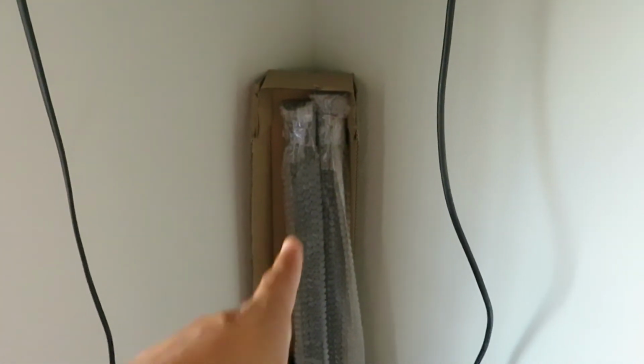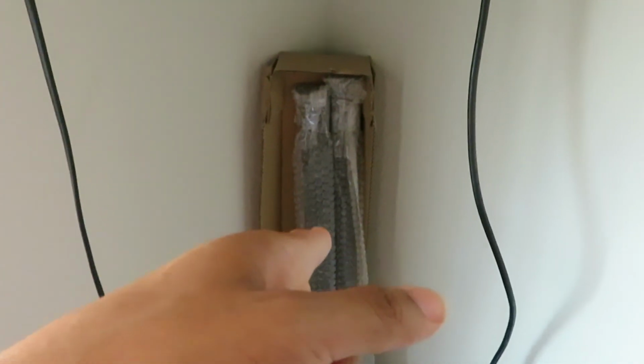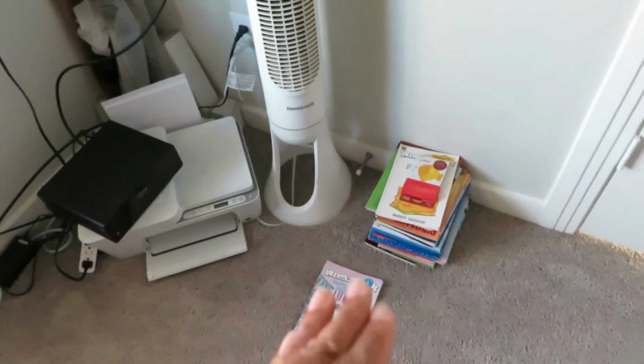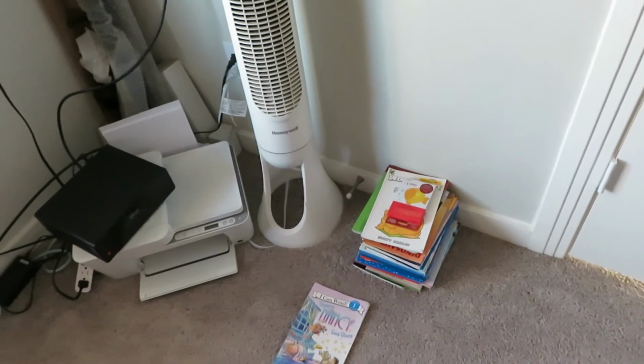This, I'm pretty sure I've mentioned in another video because I've had this for over a year, but basically this is a barn door rail system that I have not used. I don't even think we're doing barn doors anymore, so who knows what I'm going to do with that. These are some books for my daughter, so she's supposed to be reading this stack by the end of the year. I want her to read all these books, so we're working on that.